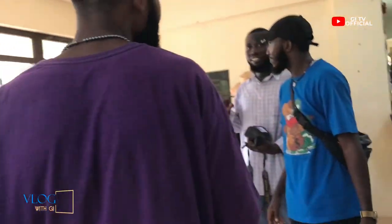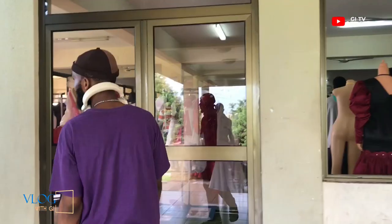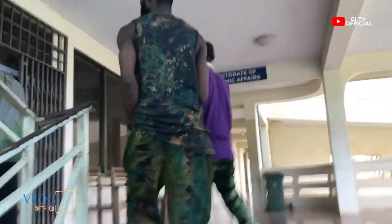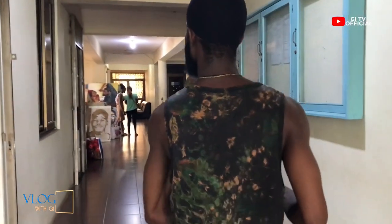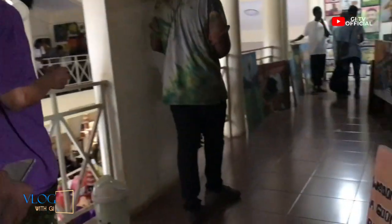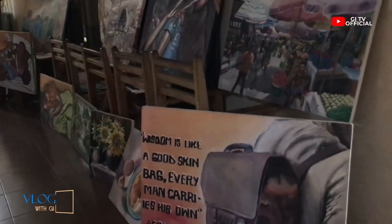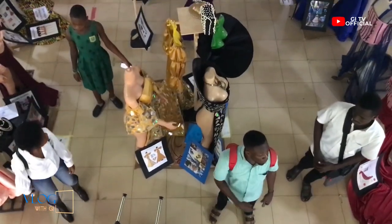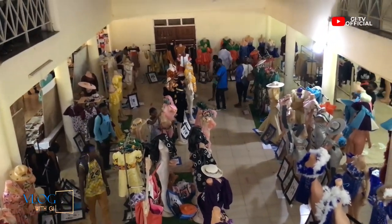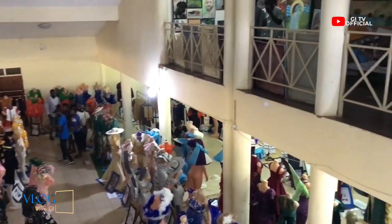After checking in and looking at a few of the dresses or designs, my friend said, Charlie, let's go upstairs. I think he is more interested in the painting works, the art works, more than the fashion design. So here we are, we came upstairs and giving you a beautiful bird's eye view of what is going on down there.